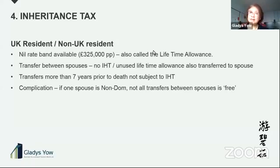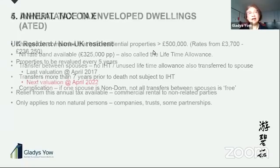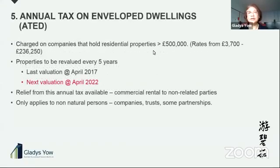The one exception to this rule of free transfer between spouses is if one spouse is non-domiciled in the UK and the other one is, then there is a restriction on transfers between spouses. It is not very common, so I won't go into it in depth, but please do ask your UK advisors if one of you is non-domiciled.